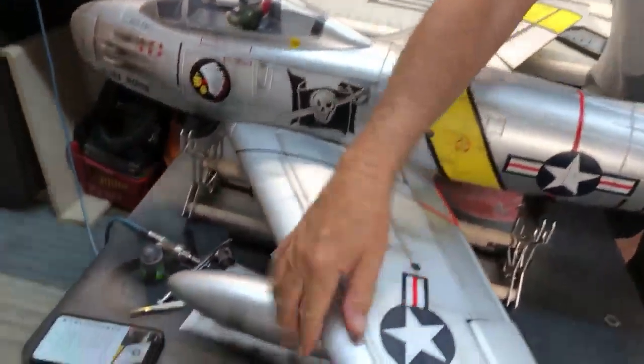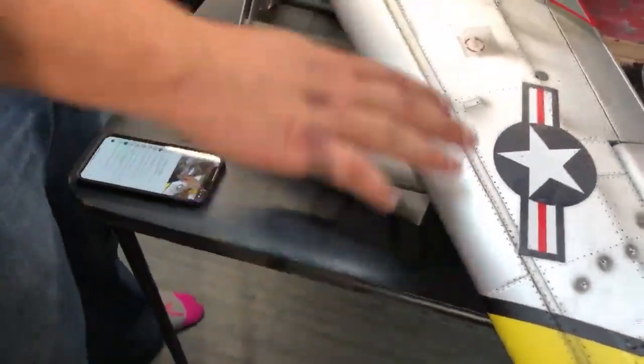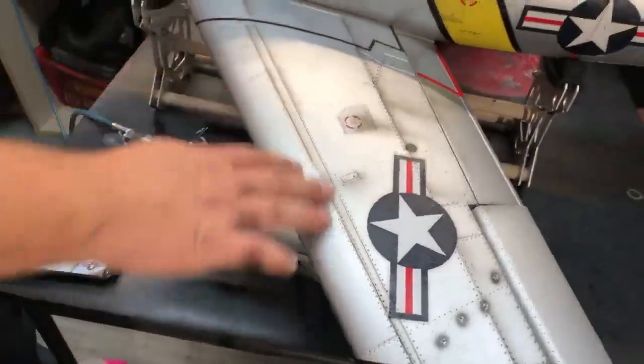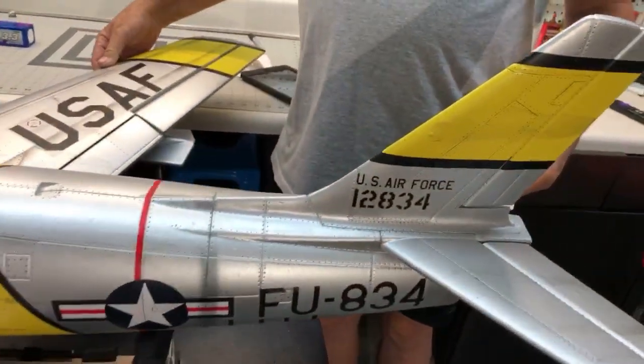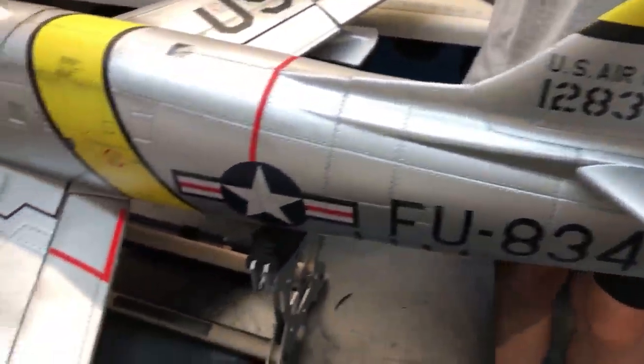Did your wiping come out with the dulling? This is one of their original paints on this F-86, and this one doesn't rub off like most of them do if you hit them with alcohol. So this must be a different formula they were using on this airplane when they painted it.